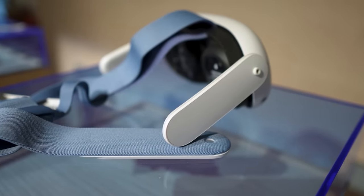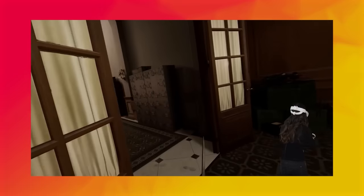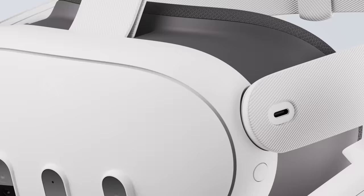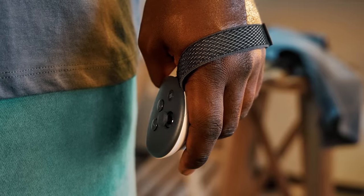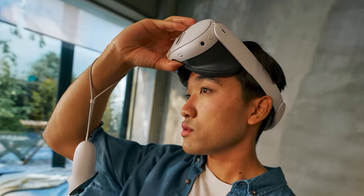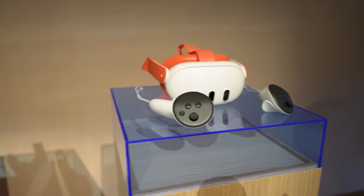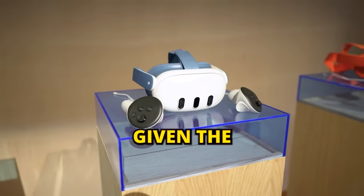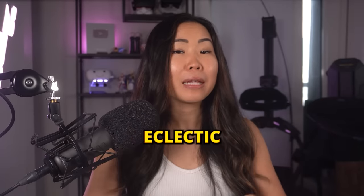I can imagine that this is frustrating for those of us who've invested so much money in multiple accessories for the previous model. But like with the Quest 2, there will be other accessories available like a charging dock and active straps tailored for the Touch Plus controllers. But here's something I like. You can now add more personality to your headsets with these customizable facial interfaces and head straps. As of now, you have a choice between this vibrant orange and an ocean blue. But given the pace of the VR community, I'd bet we'll soon see an array of eclectic colors.